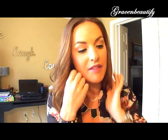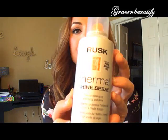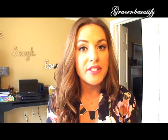I'm going to start with hair. I've got two hair products that I've been using this month that I've really been loving. This is the Rusk Thermal Shine Spray. And I actually got this, believe it or not, at TJ Maxx. TJ Maxx or Marshalls will sometimes have some really good skincare and hair care stuff really inexpensive. I think I paid maybe like $5 for this stuff.